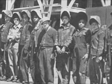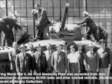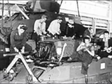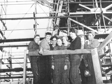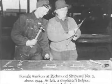By 1942, America was at war, and the plant switched to assembling jeeps, tanks, and other military vehicles for shipment overseas. Workers turned out 49,000 jeeps and 90,000 tanks for the military. When the war ended, the plant reverted to assembling cars until 1956, when the Richmond plant was closed in favor of a larger assembly plant in Milpitas.